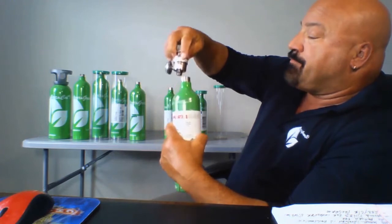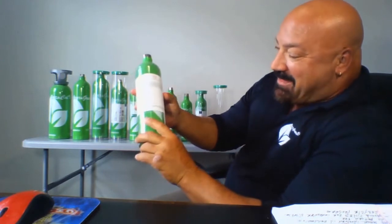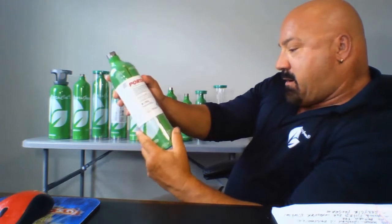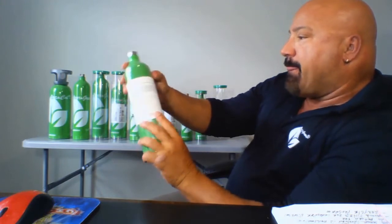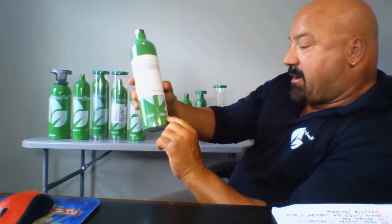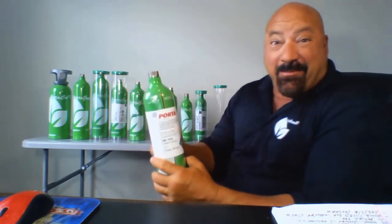You put it back. One thing that I forgot to cover is on the actual label, and let me find it. On the label will be your instructions for strip and ship. And it might be underneath. No, it's right here. Strip and ship instructions telling you the same thing that I'm telling you, how to return the cylinder.